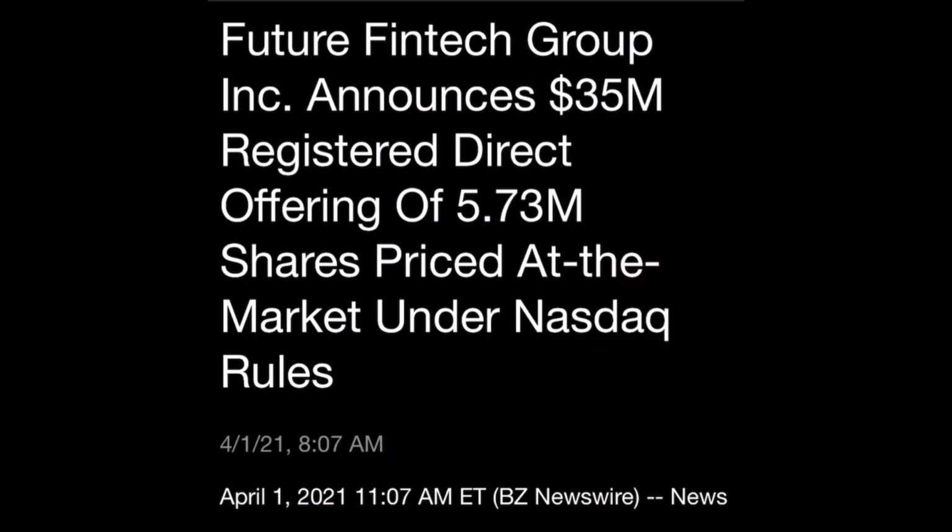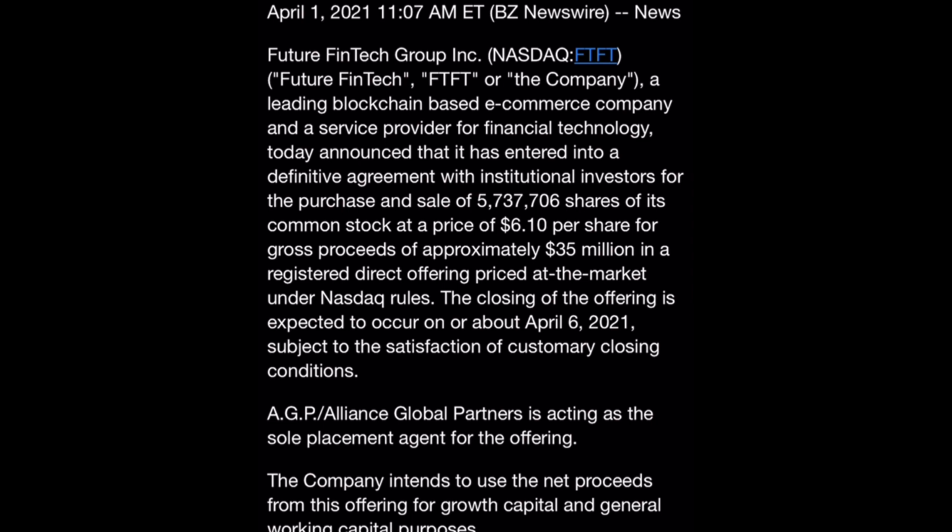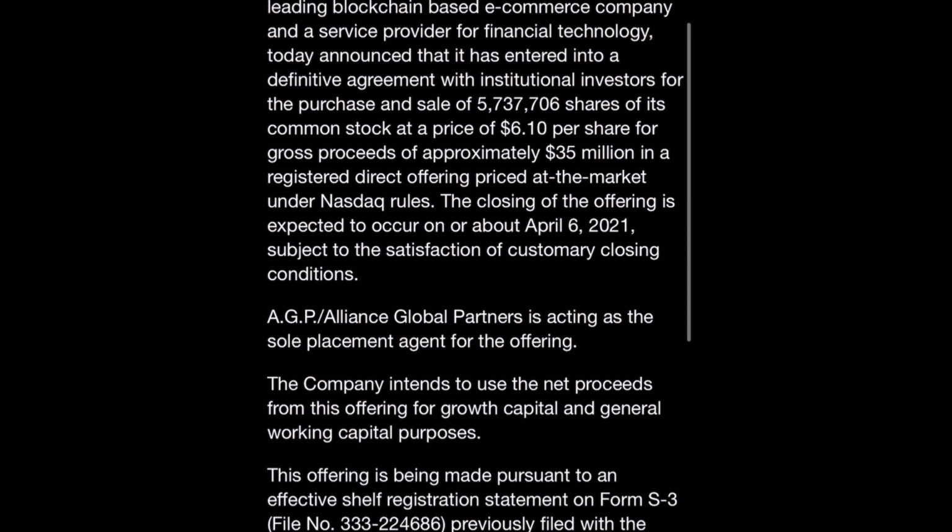Future Fintech Group announces a $35 million registered direct offering of 5.73 million shares. They're going to enter into a definitive agreement with institutional investors for the purchase of its common stock at a price of $6.10 per share for gross proceeds of approximately $35 million in a registered direct offering. It will close on or about April 6th. And the company intends to use the net proceeds from this offering for growth capital and general working capital purposes.